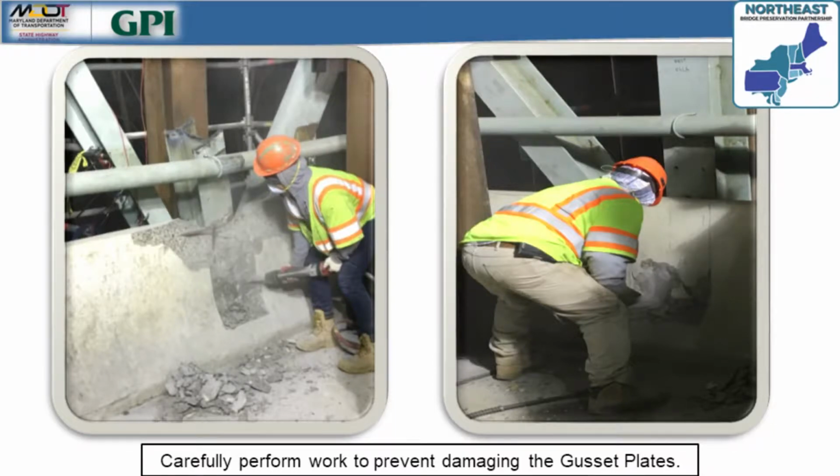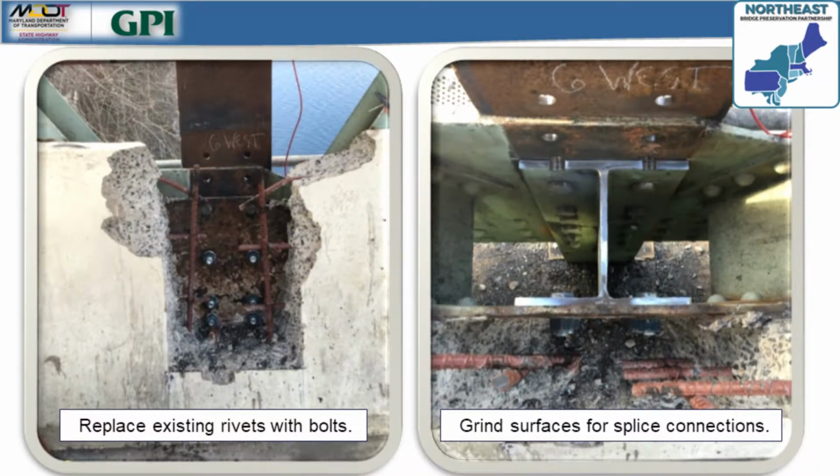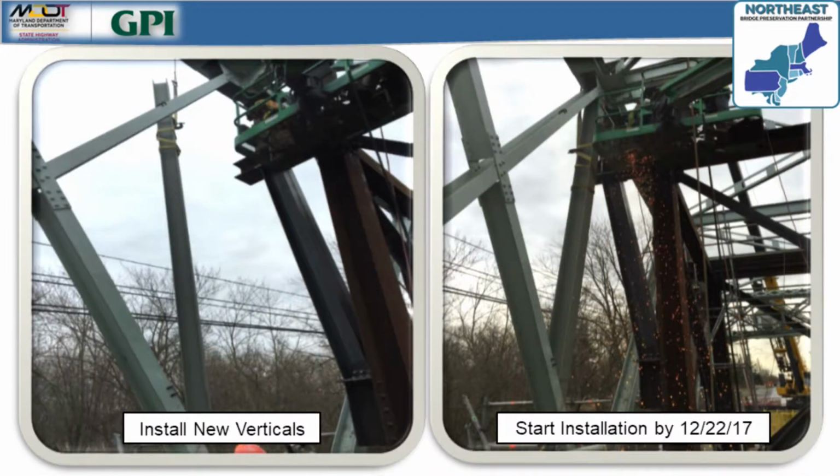So here's some images of the contractor demoing those parapets. Here, when they're done on the left, you can see they drilled out the existing rivets and replaced them with high-strength bolts so that they could make the splice connections more rapidly. And then there on the right, the contractor had to use hand tools to get down in there and cut off the existing vertical and then grind it smooth to create a mating surface for the new vertical. It was very, very labor-intensive, very careful work, and they did a great job. The foreman actually did it himself because he didn't trust anybody else to do it. And they did all that without damage to any of the gusset plates.